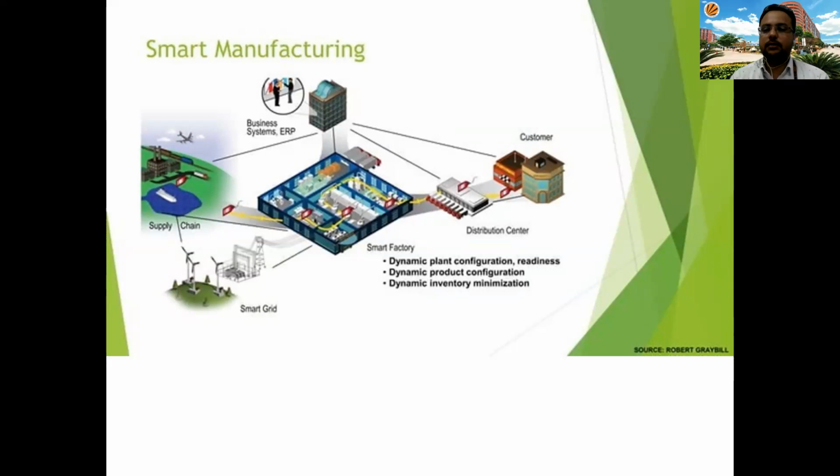Now what? Why inventory? Because inventory also has a cost. Let's say I am supplying some particular material to the customer. Next year the requirement of the customer might change. Today you are manufacturing 10,000 pieces per month. Next year, it can be the case that the choice of the customer will change.